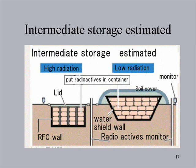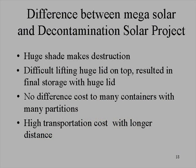Temporary accumulation, temporary storage, intermediate storage, final disposal. So many times we move them, when collecting as well, 4 times altogether. It's a waste of time.